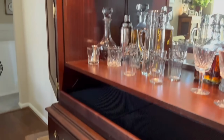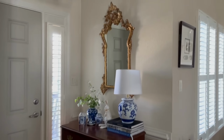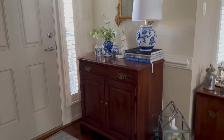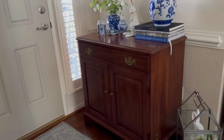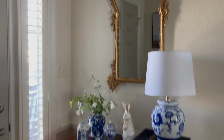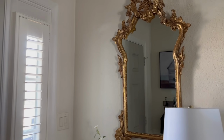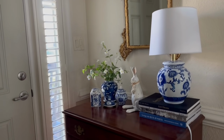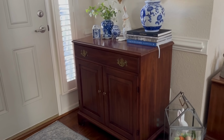So there we go. But I moved the chest that was here and the mirror to over here by the front door. And I had a little foyer table here before, and I just have stored that upstairs. I don't know what I'll do with that. I may put it on Facebook Marketplace, but anyway, this looks good here, I think. I think that mirror looks good. I had to use that mirror because I just have always loved that mirror. So like I say, one thing leads to another.